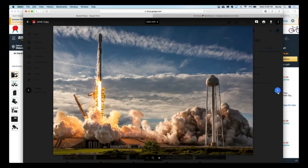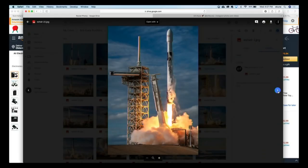You got that one. That was a 90 degree from the pad. You know, got the water tower in there with it, the little SpaceX water tower. That's a 45 degree angle shot, you know, from the pad. Got that access arm.